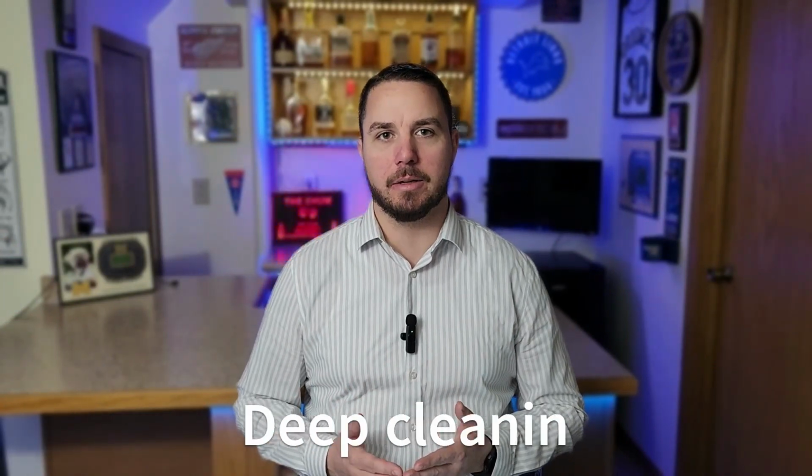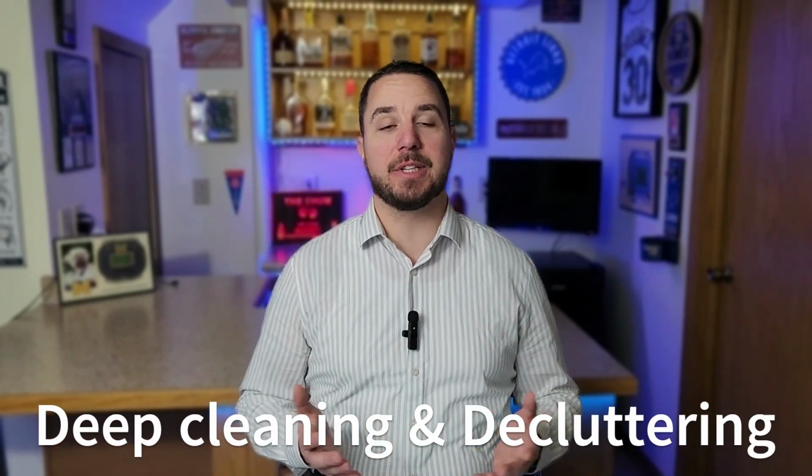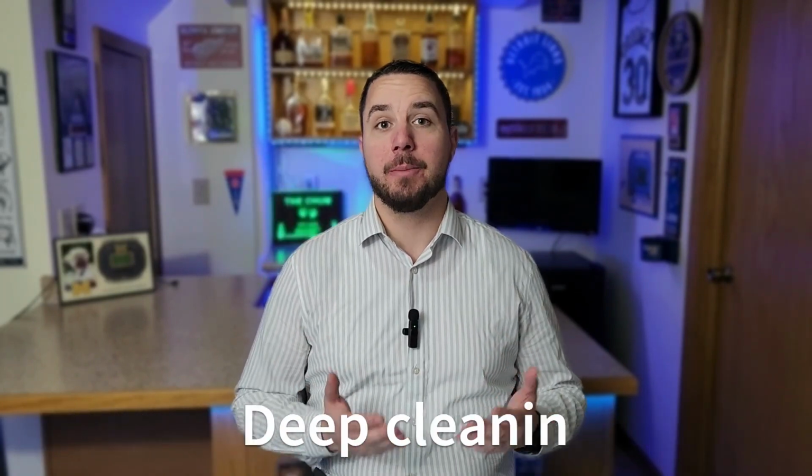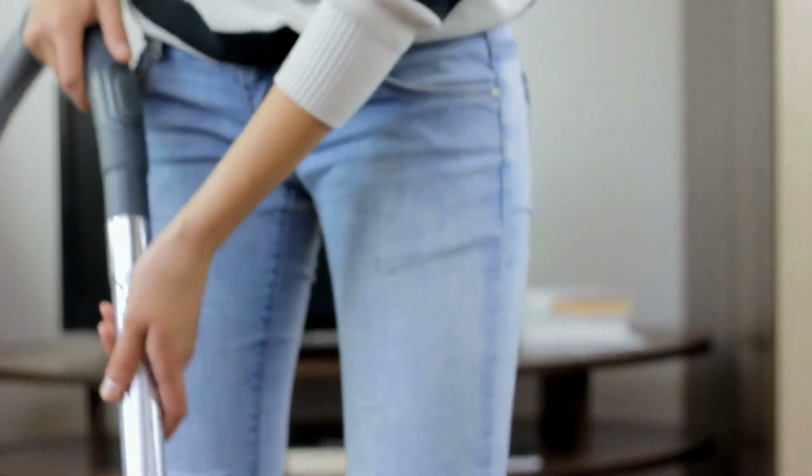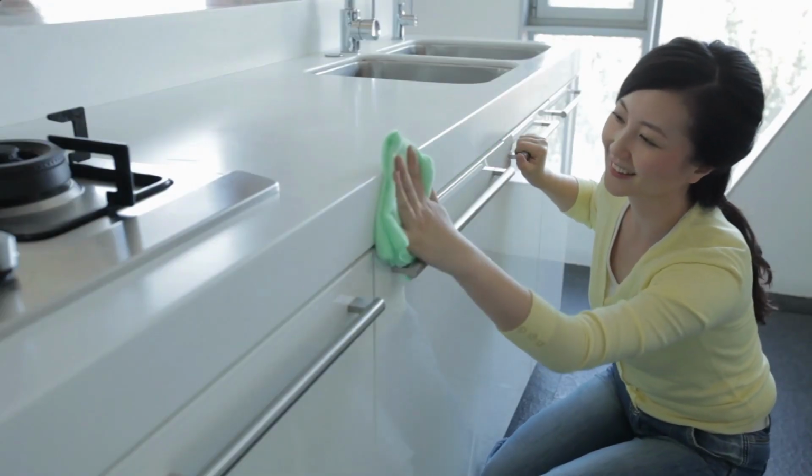All right, let's get started with the first one, and that is deep cleaning and decluttering. Now, this one could actually have the potential highest return on investment because it's possible that you could do this with no cost at all. If you're getting ready to sell your house, it's important to understand that first impressions are critical. So if your home needs a deep cleaning and you don't do it, it could tremendously negatively impact your value.